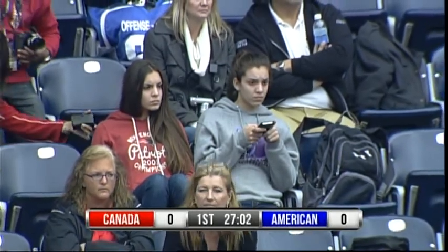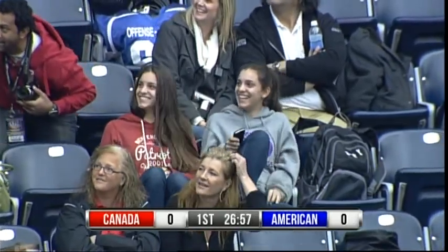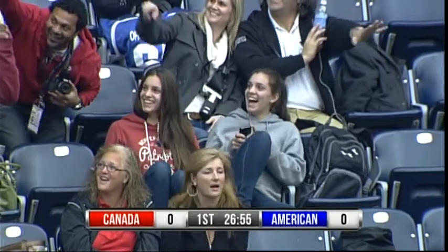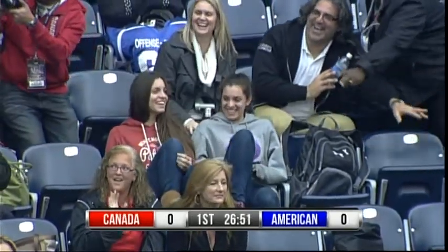New England Patriots sweatshirt there. Got a pretty good little team over there. So we get it inside the 10, about the 7-yard line.